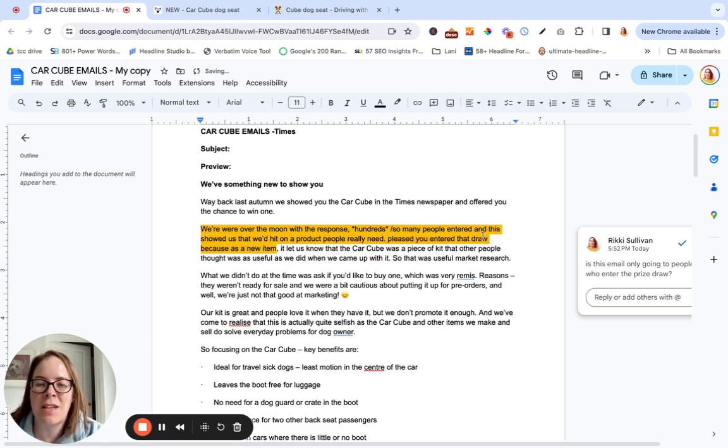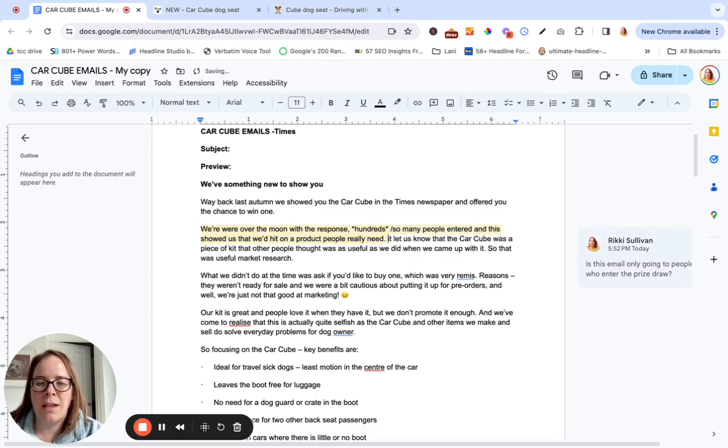Yeah, so you could make this stronger. It let us know that the car cube is a piece of kit. So we can keep that the same, right? We're kind of building on that. We're making it very clear. People really wanted this. People entered to win this car cube. It was great market research.